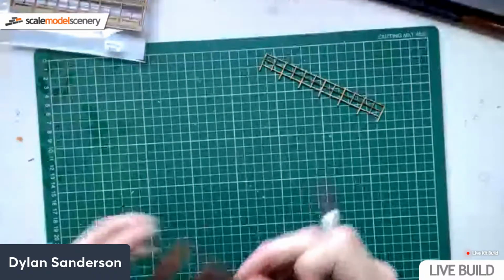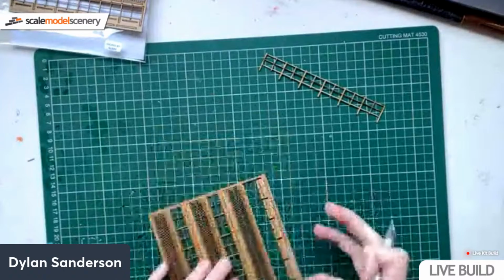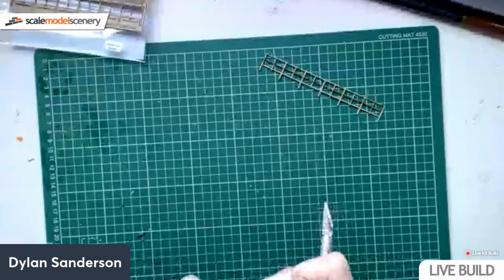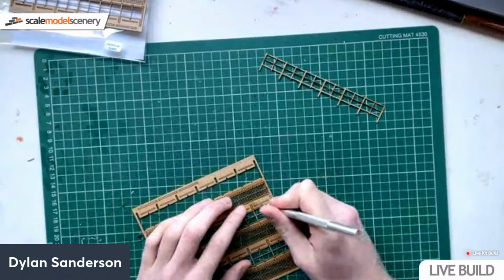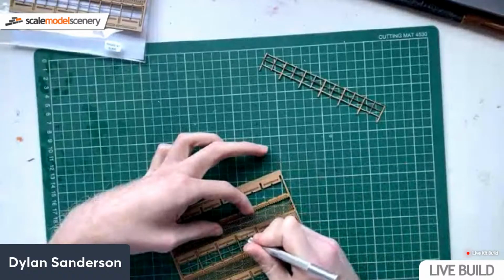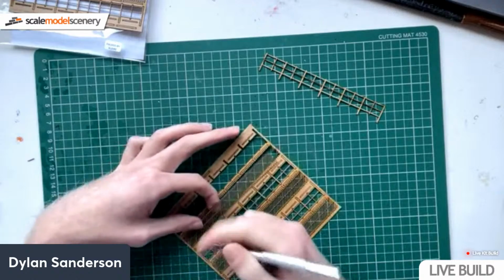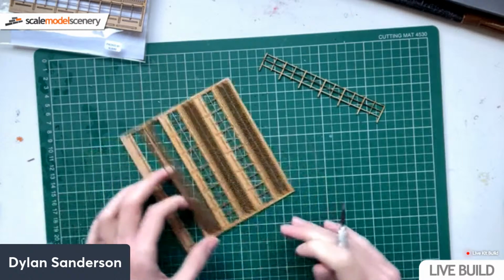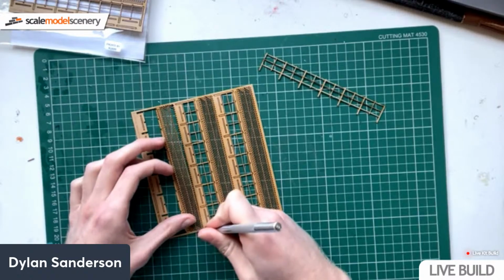I can't quite work out where this one's being held in by. I think it's there. Is that it? Are we released? I think we are. There's just a little node there. One more. So there's just a couple along the top there you've got to be careful for. This is quite a fine part, so you don't want to break it. Just take a little bit of extra time and care on this, no rush.